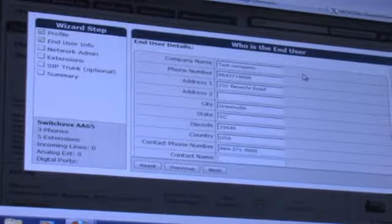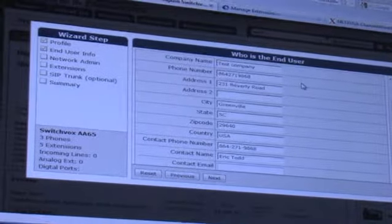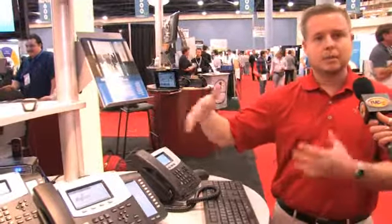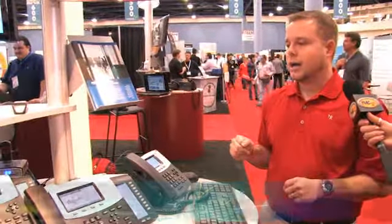We're using SwitchVox's APIs to do this, and we're loading all this configuration as it's requested into the device. So the end result is the customer gets the product deployed to them in a plug-and-play fashion. Literally it shows up, they plug in the box, they plug in the phones, they have their networking gear that also can be configured through us, and they can make a phone call outbound and receive phone calls inbound.